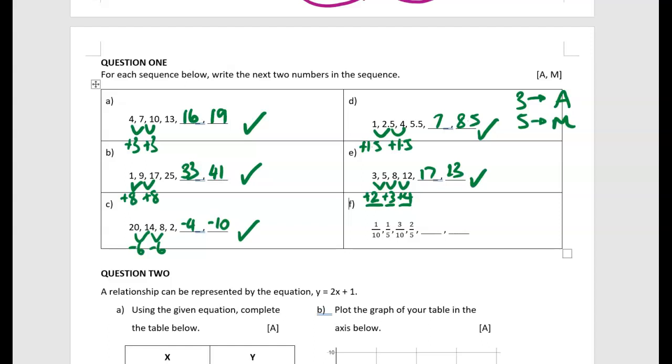We had a really tricky one at the end. I think the trick for this question was to convert it to a decimal. So 1 over 10 was 0.1. 1 over 5 is 0.2. 3 over 10 is 0.3. And then 2 over 5 is 0.4. So that means the next ones are going to be 0.5 and 0.6.